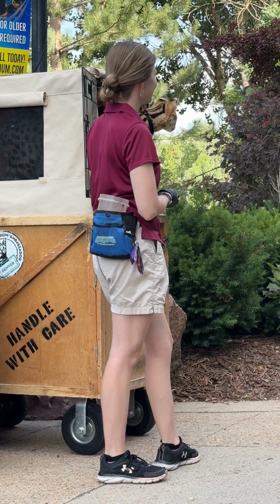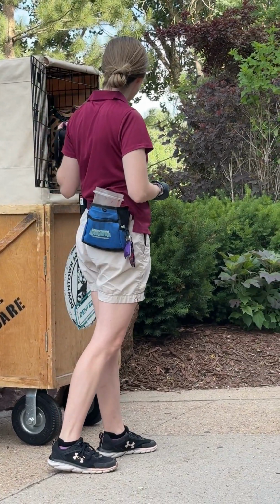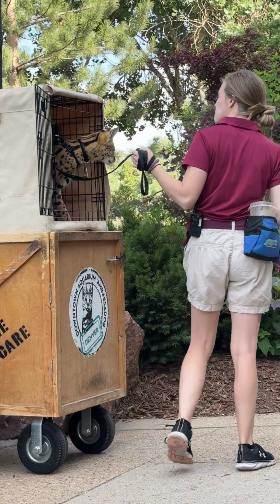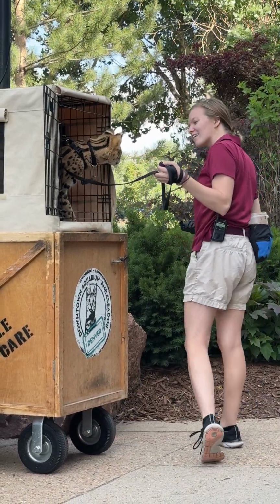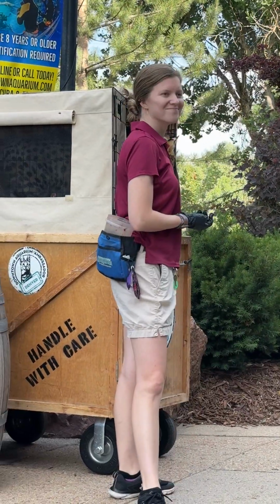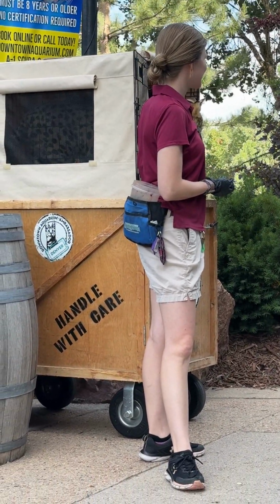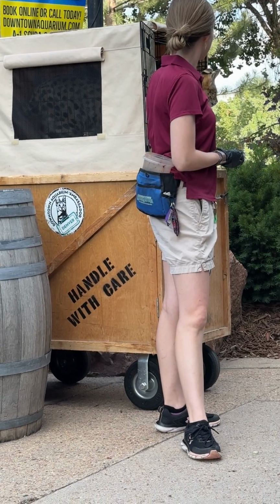I've worked with a few servals, and she is one that, staring down the squirrel. There's a squirrel over there, so we've got to do a little looky at that. She is always on the lookout for anything that looks like food, and you can imagine a squirrel is quite a tasty looking thing to a serval. So we've got to make sure she's not going to go zooming off after that real quick.